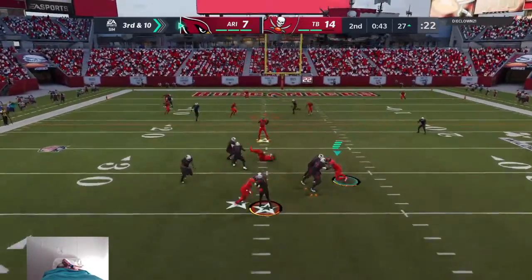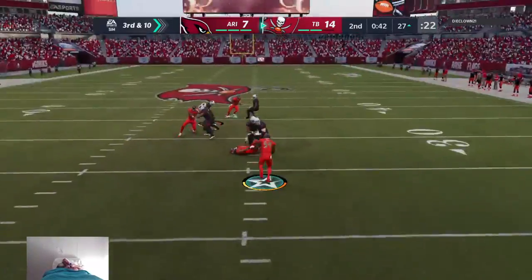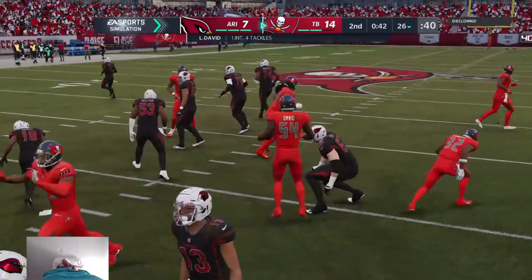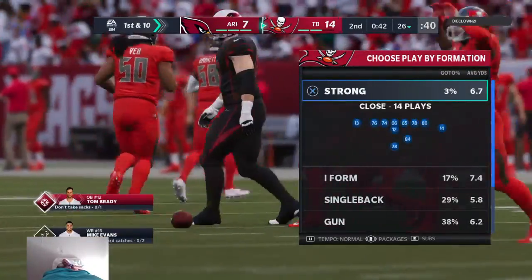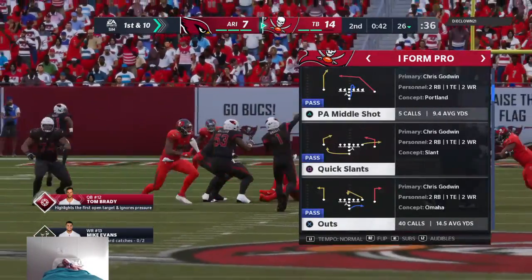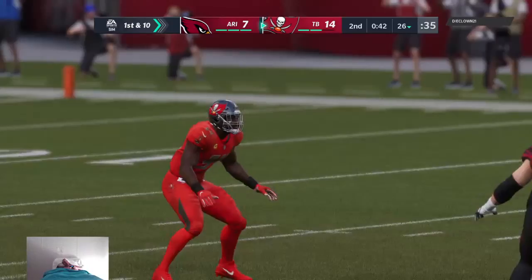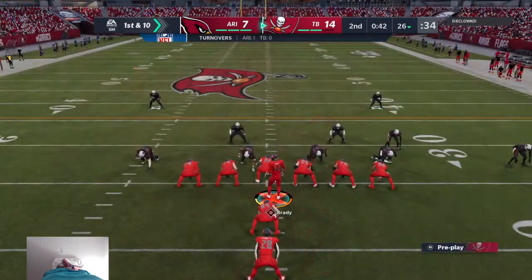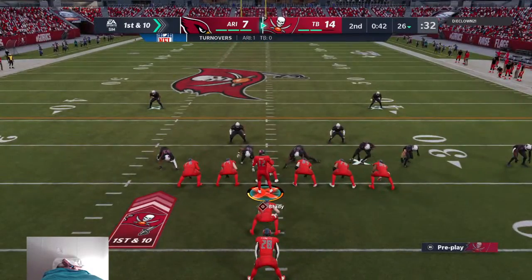Shotgun now from Murray. Into heavy traffic, and it's intercepted. Picked up by Levante David, and they will take over at the 26-yard line. The Bucs take over 1st and 10 at their own 26-yard line. The Tampa offense ready to get their drive started.